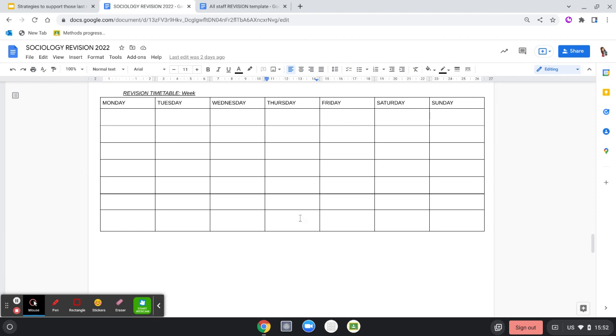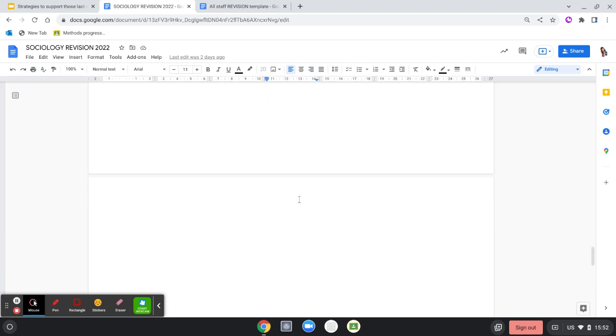I get them to work it out, and I keep it as an electronic document. I do it as an assignment on the classroom, but I don't really have a hand in date, so they can again keep going to it and checking.